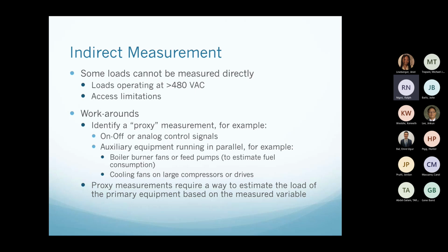In some cases, for example boilers where gas is not metered, we've been able to estimate gas usage by monitoring a piece of auxiliary equipment such as a burner fan or a feed pump. On large compressors or drives, there may be cooling fans that operate in parallel with the equipment. So there are a number of ways you might be able to get around it in a case where you can't get a direct measurement.